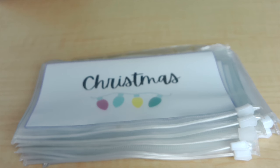The first one is Christmas. Now, if you start saving for Christmas now, by the time it gets to Christmas next year, when you're actually thinking about buying things for Christmas, you'll be in a much better position.